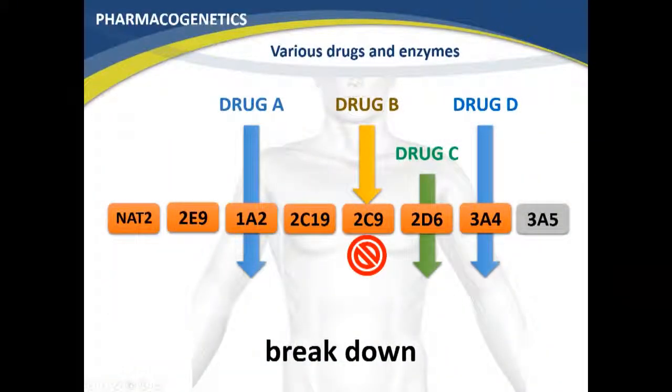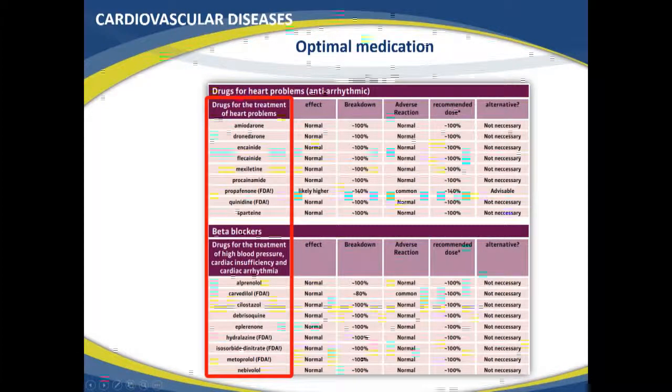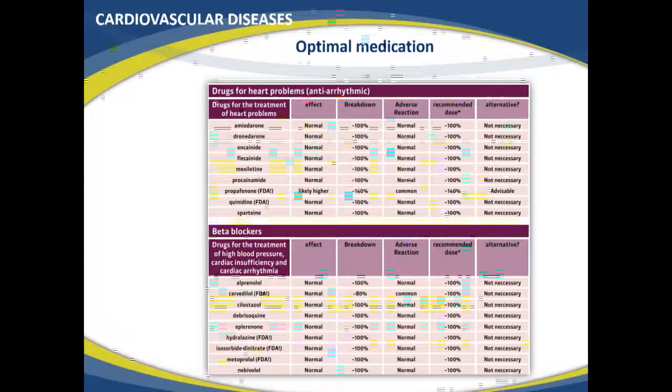From there we know that certain drugs go through certain enzyme systems to be broken down. And if one of these enzyme systems has a genetic variation, a certain drug might not be broken down. If you then take it every day, then you might end up with the drug building up and causing severe side effects. So what we can do is create this kind of list, and you see the different types of substances. FDA here means it's a warning that the FDA in America has given that this drug is influenced by genetic variations and you should consider this.